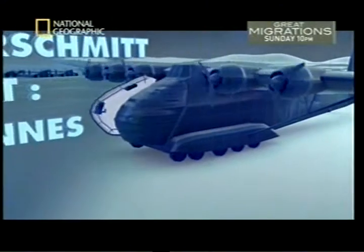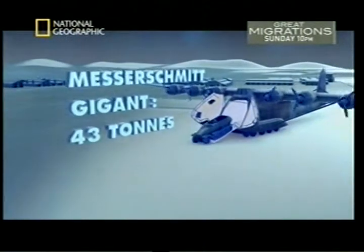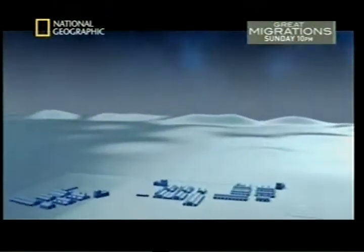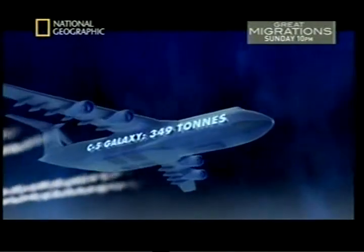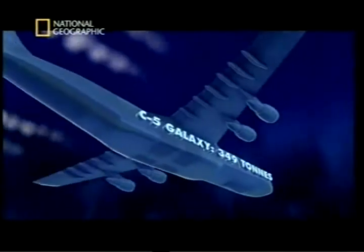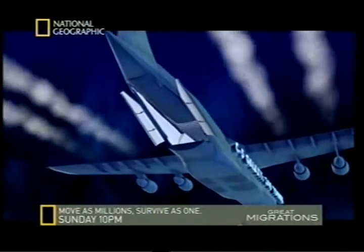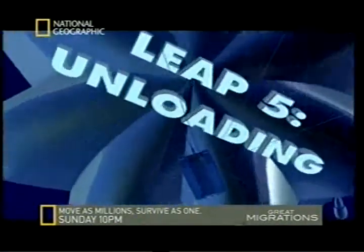Back in 1941, special springs allowed super-heavy aircraft like the Messerschmitt Gigant to land safely. But engineers designing the 349-ton C-5 Galaxy would face a more unusual challenge. They must find a way to unload their cargo whilst airborne.